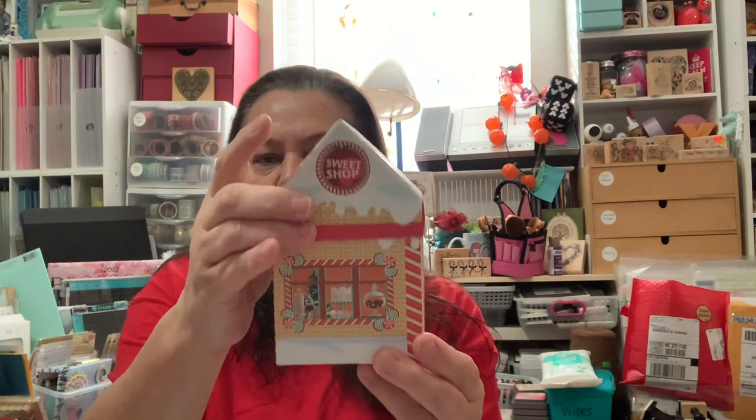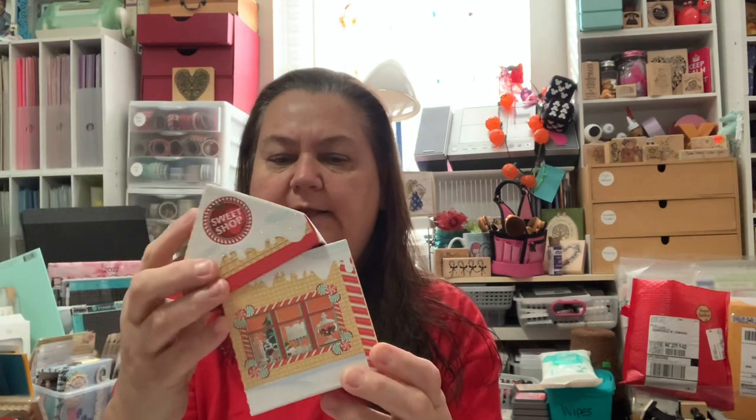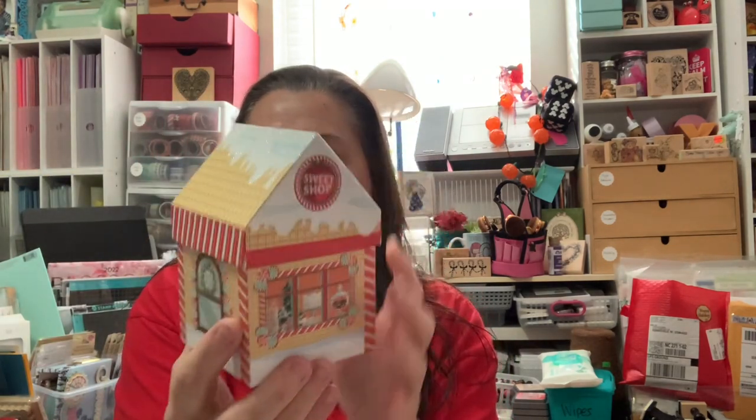Look how pretty this one is for a dollar. And I love that it has the clear window. I got those. And then this one's a paper one. This is for my kitchen, just to put a couple little things in there. I just thought it was cute. Sweet Shop kind of goes with my cookie bar, the snack bar, whatever I'm going to call it.